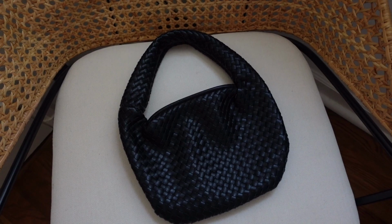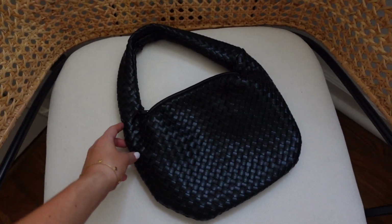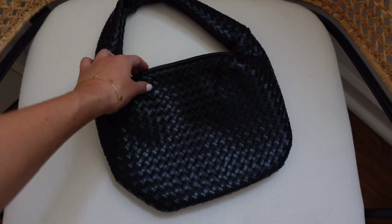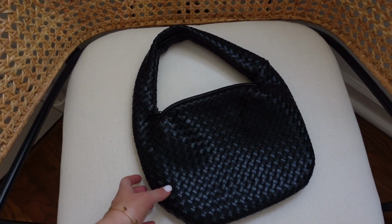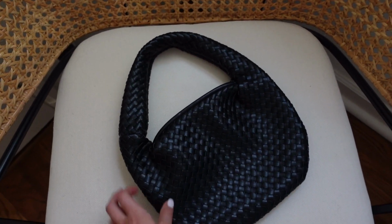And then for the last item, I want to show you guys this black bag close up. I think this is such a nice black bag. You guys can see it has these woven details all across, and then it is a zipper opening. So this is a great one for your everyday outfits, and it also is an amazing price. So if you guys do like bags that look like this, it's a really great option.